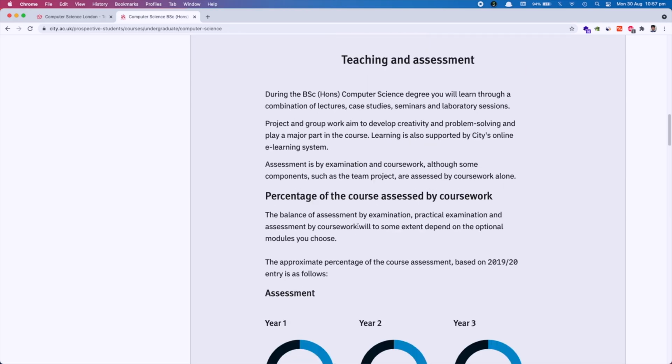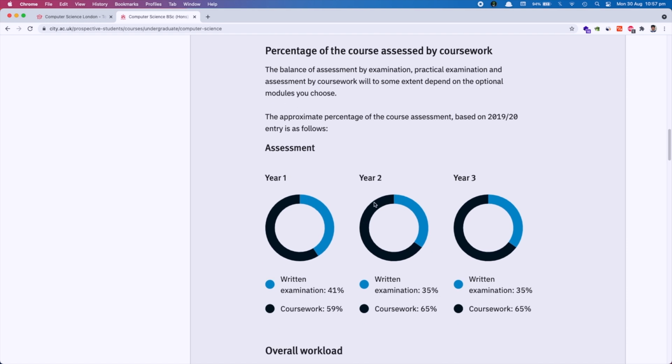The 5th thing that you have to look for in finding your perfect university is the module assessment type, because different universities have different assessment types. Some might have fully exam, some might have fully coursework, and others might have a balance. So they have, let's say, 40% coursework and 60% exam, or others might have, let's say, 50% coursework, 50% exam. So it depends from university to university. They are not all the same.